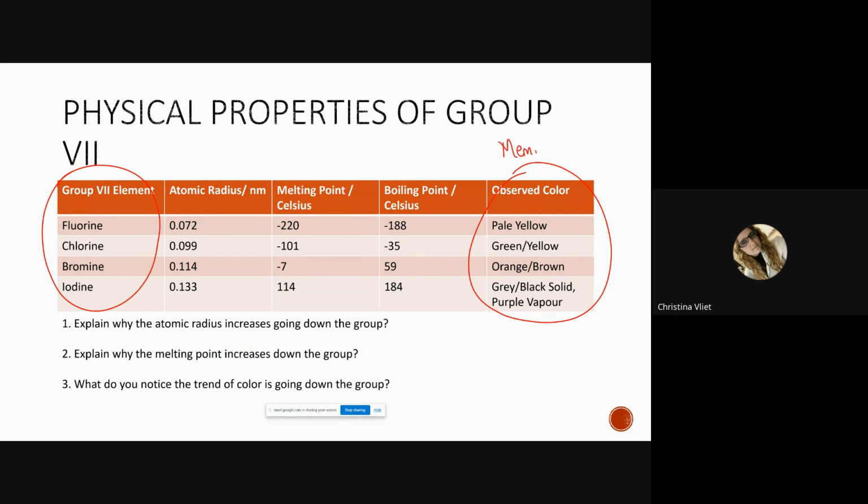Now, there is a little bit of a trick to memorizing. They get darker as you go down the group of the periodic table, meaning that fluorine is the lightest. It's almost colorless, a very pale yellow. Chlorine is a yellowish green. Bromine is an orangey brown. You can say either color if there's a slash there, by the way. Cambridge would accept either color. And then iodine is the darkest.